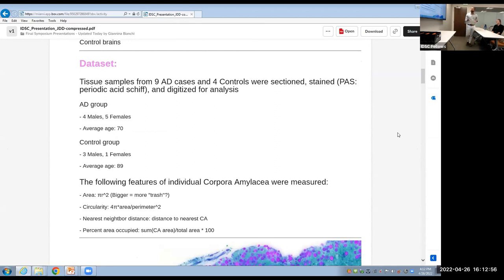So these were brains that were donated to the brain bank from donors, and they were sectioned, stained and digitized for analysis. So what this means is that the hippocampus was taken out of the brain, cut very thinly, and then extended onto a slide. And then what we do is we add different chemicals to try to bring out features that we're interested in. So in this case, we use something called a PAS stain, a periodic acid Schiff, and that highlights the corpora amylacea. So we'll be able to see them in these brain tissue samples. And then we digitize them, and they actually turn out to be these massive images, very high resolution. We're able to zoom in and do different quantitative analysis and different things.